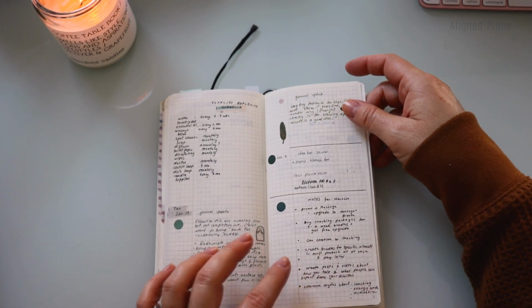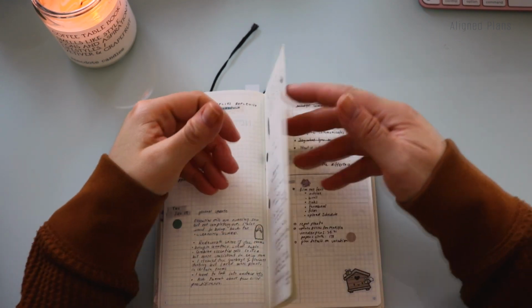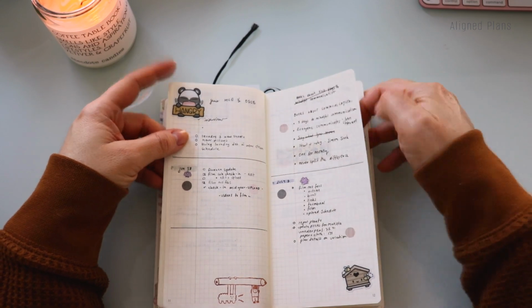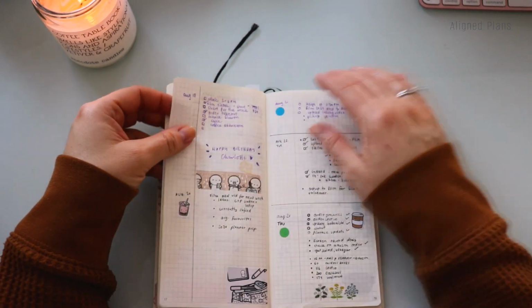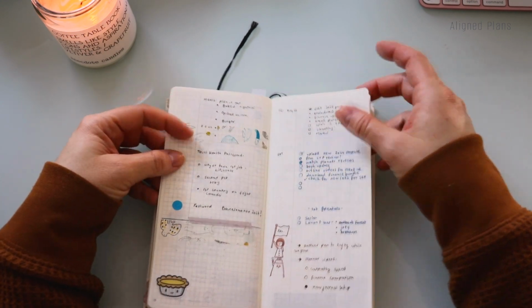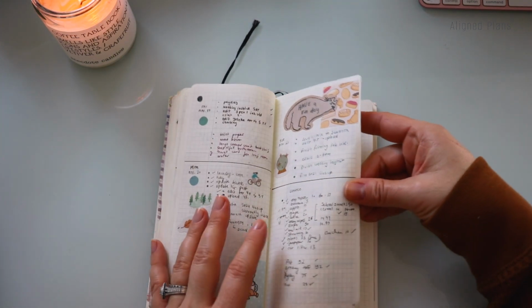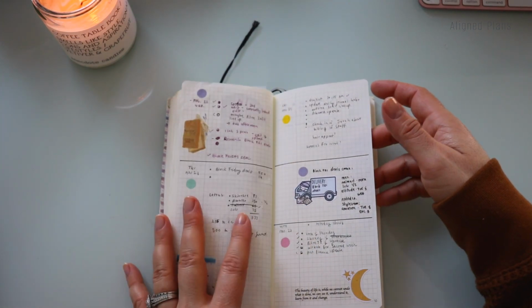And I didn't start using the notes section until later on in the year. As soon as I did, I totally understood the hype. I just keep track of everything here, and I can backtrack. And the fact that it's small and portable makes it so user friendly. I'm absolutely in love with it.